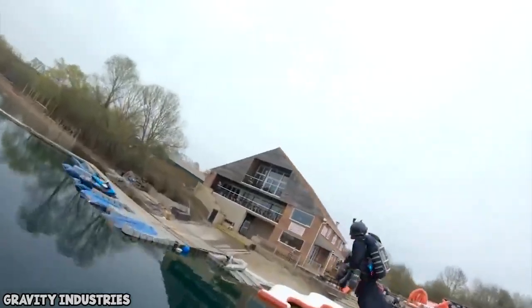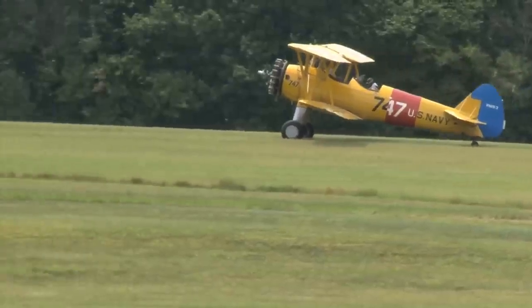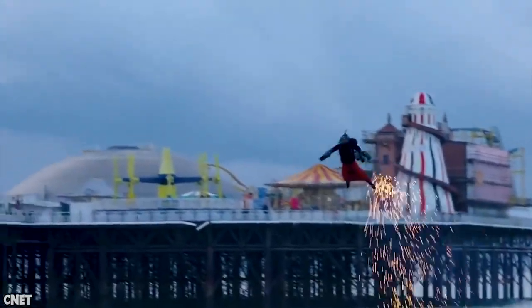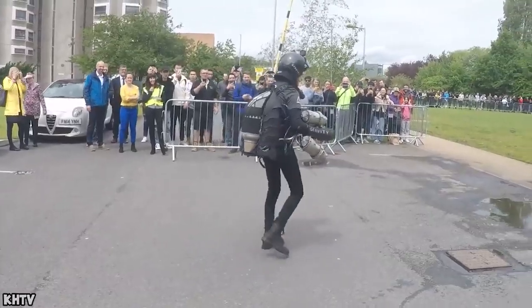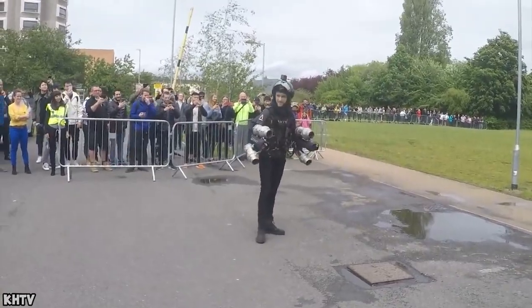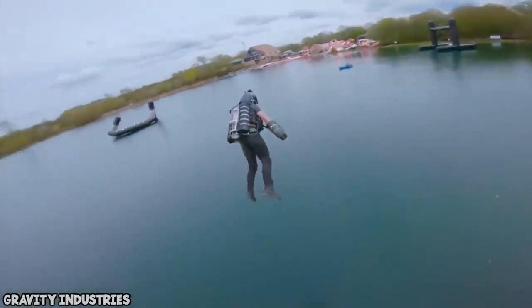You have to be rich to fly though. The suit will set you back about $443,000. For that price, you can probably just buy a small plane. In 2017, the suit won a Guinness World Record for the fastest speed in a body-controlled jet engine powered suit. Wearing the suit essentially turns a person's body into a vehicle. Would you wear this suit if it meant you could fly? I'd be tempted. I've always wanted to be able to fly, but this does seem a little risky.